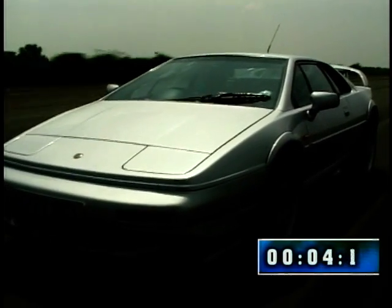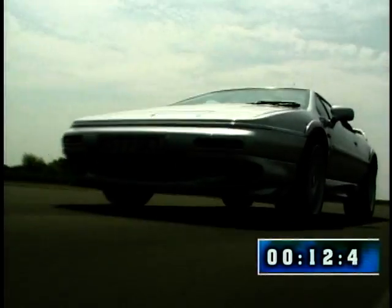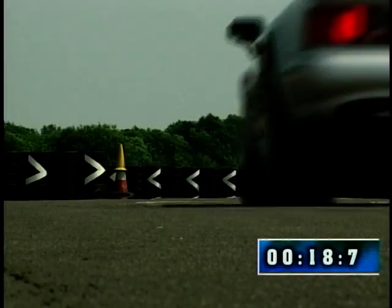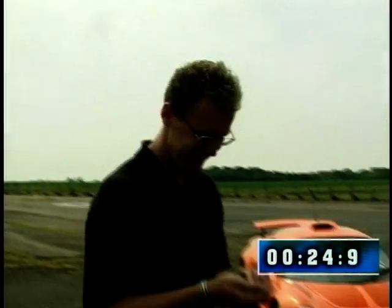Right, trying a bit harder now. Back onto the straight. Right, 10 seconds. He's out of the chicane, which is good. 80, 90, 100, 110, heading for the chicane, 120, backing off, far too early, I should have kept my foot in a lot more. Oh, he's caning it.